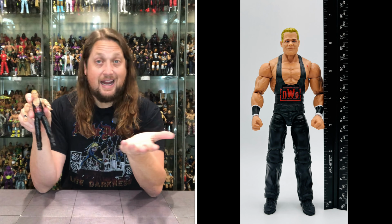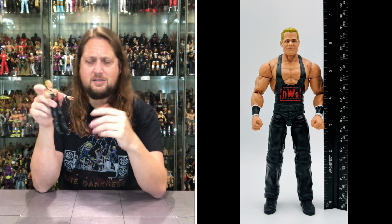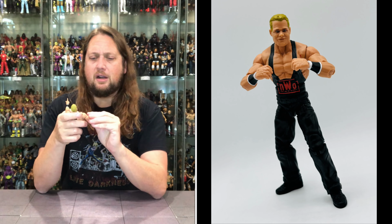Interesting, on the back of the package, too, they talked about his U.S. title win. They couldn't have thrown us a bone and given us the United States title with this one? Would have liked to have seen that. Take a set of hands away if you need to, but not in the cards, apparently, for whatever reason.